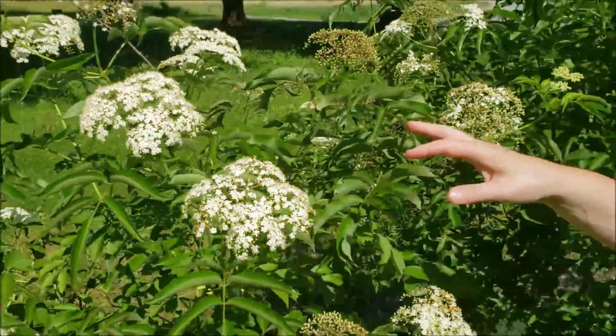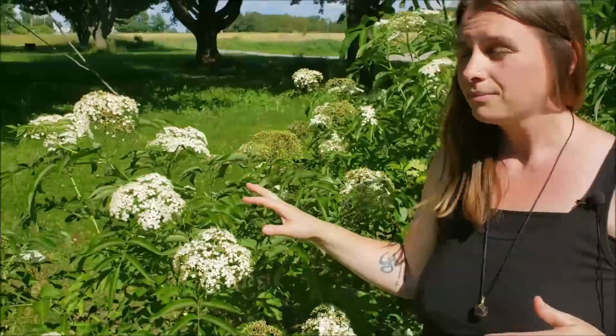Now if I were to do something like infuse this in oil, because elderflowers are fantastic for the skin. They make really great salves, whipped body butters. I really like to use it in face oil because it does have some anti-aging properties and it's really protective of the skin. If I were to infuse it in oil for something like that, I would have no problem taking one of these. But for tincture, I would like to have it a little bit earlier in its flowering season.